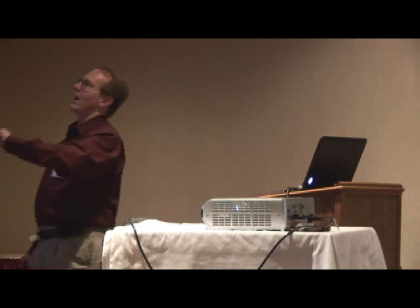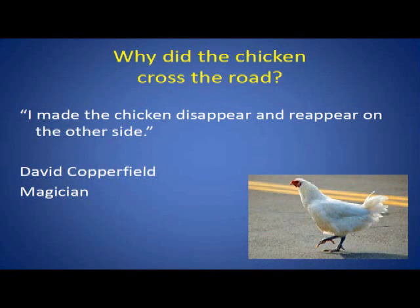The last one, why did the chicken cross the road? I made the chicken disappear and reappear on the other side, David Copperfield, magician. So that's it.